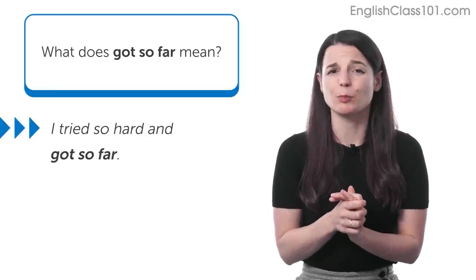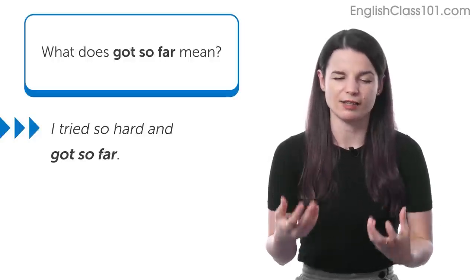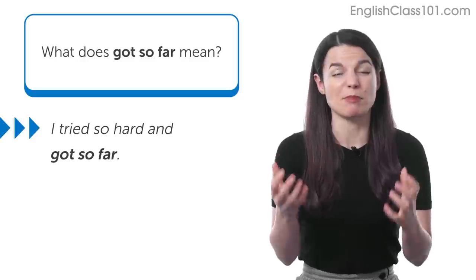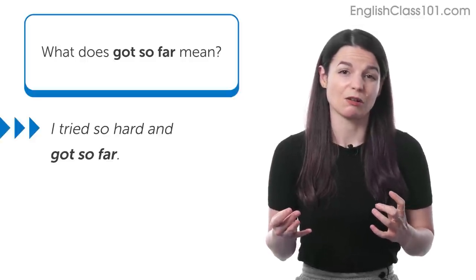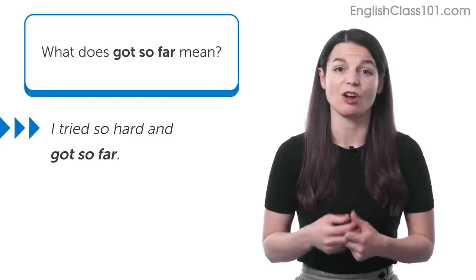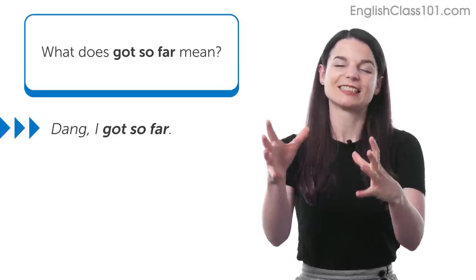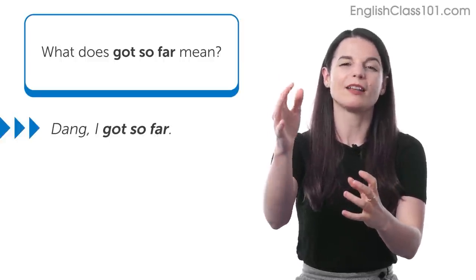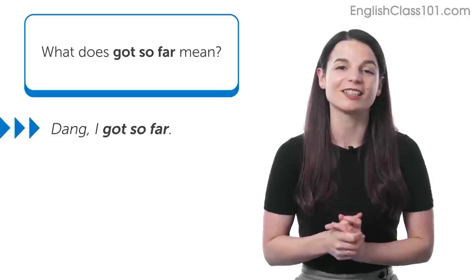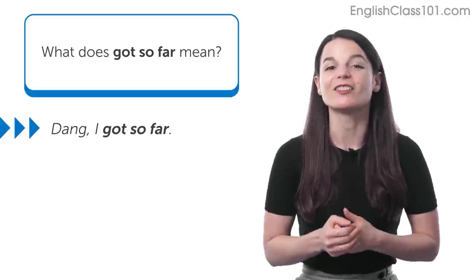So this is an expression that we use to express those feelings of sadness and loss and, oh man, maybe embarrassment sometimes or just kind of depression. I have to start all over again is what this expression often communicates. Dang, I got so far. It's like saying, I was doing really well, but now I'm back at the start. So this is what the expression got so far is generally used to mean. So I hope that those two examples help you understand how you can use it as well.